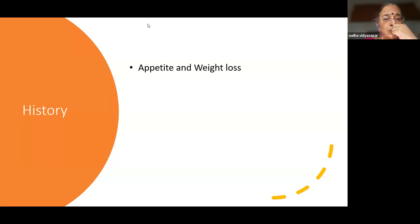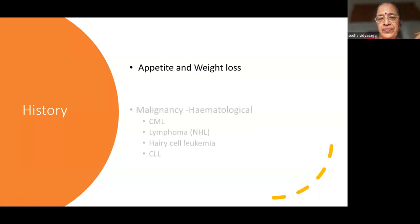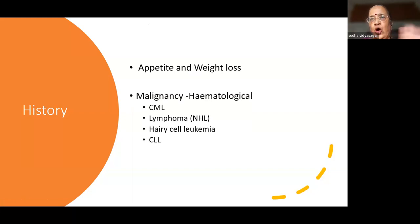Anything else? So basically, what are you looking for? You got only 2 answers. I expected much more. Any more? Okay, fine. Let's put it up. We got lots. Okay, fine. We are looking for hematological malignancies. Okay. Even CML, I wouldn't put it as a very important cause of weight loss, but they can have.